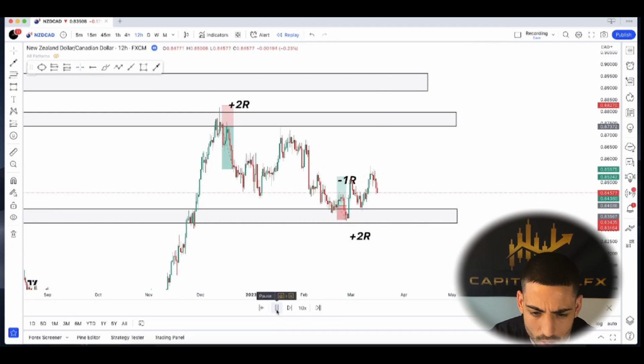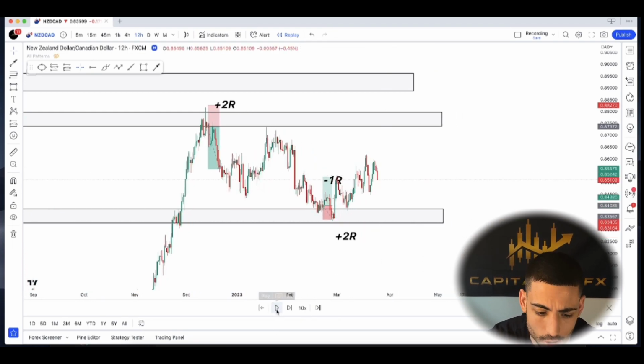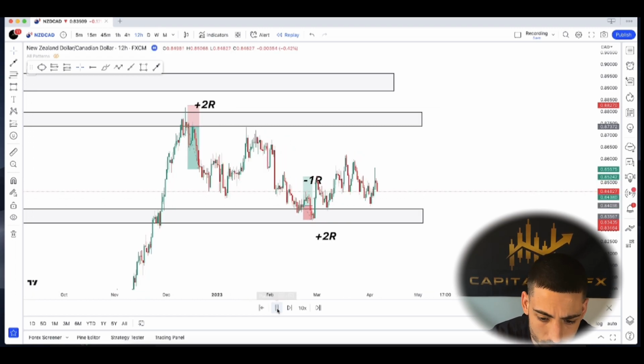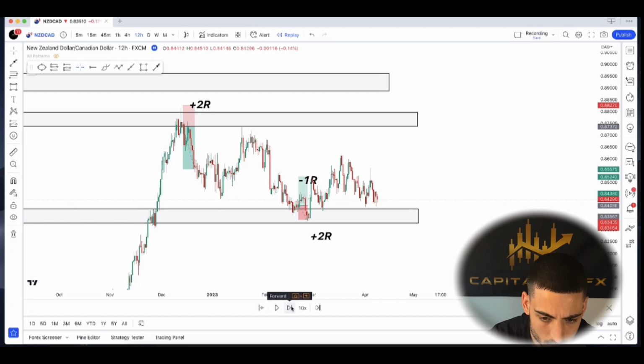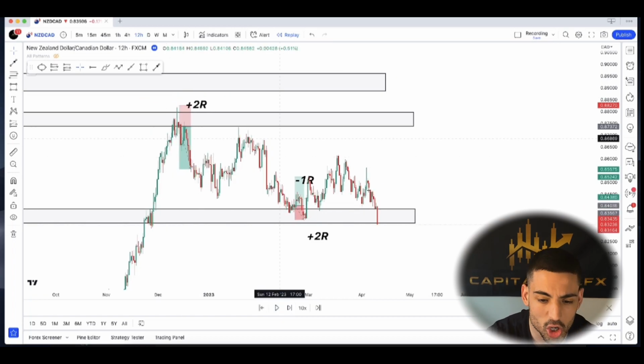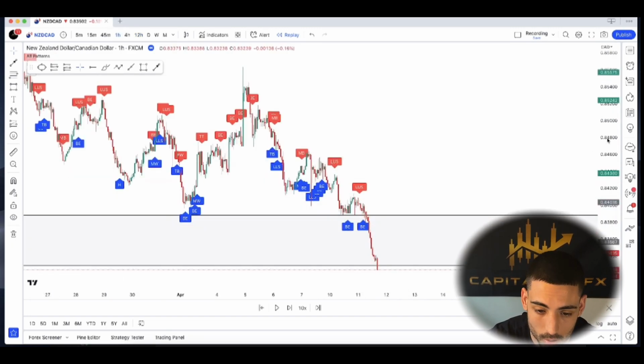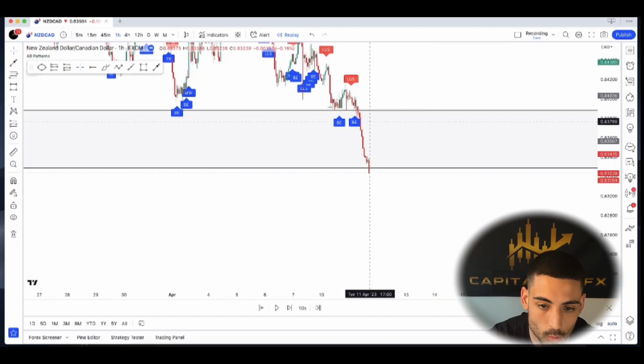I just wanted to give you a general idea of how I'm trading the markets and how you could actually backtest your trading system. This is a very practical way to be able to test your trading system. Okay, so we've pushed into this significant daily resistance, or excuse me, support zone. I'm going to go down to the hourly time frame and see if we spot any bullish price action. There was not bullish price action when we pushed into this zone.